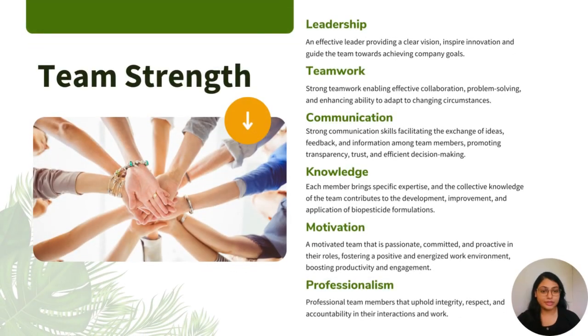In NanoSub, we believe that a cohesive and high performing team is a valuable asset that can drive success and competitive advantage for the organization. And an effective leader provides a clear vision, inspires innovation, and guides the team towards achieving the company goals. Our leader fosters a positive work environment, encourages collaboration, and ensures that everyone is aligned and working towards a common purpose. And for that, we also need strong teamwork that enables effective problem solving and enhances the ability to adapt to any changing circumstances within the organization itself.